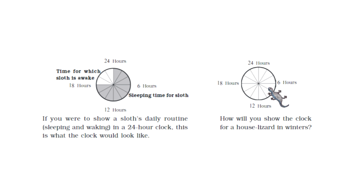So when you count the shaded parts, it will be 18 hours. But in the textbook, it is mentioned that the sloth sleeps 17 hours. This is because 17 is an odd number and it is easy to count the even number. So it is shown 18 hours.